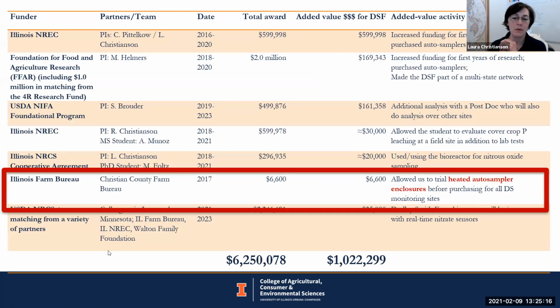Now, the last project I want to highlight, the last leveraging that we've been able to do with the Dudley Smith farm over these past 4 years, is this collaboration partnership with the Christian County Farm Bureau. In terms of monetary value, this is the smallest collaboration on this list that I've compiled here. Smallest monetary value, but I think one of the most important ones, especially in terms of connection to the local community.